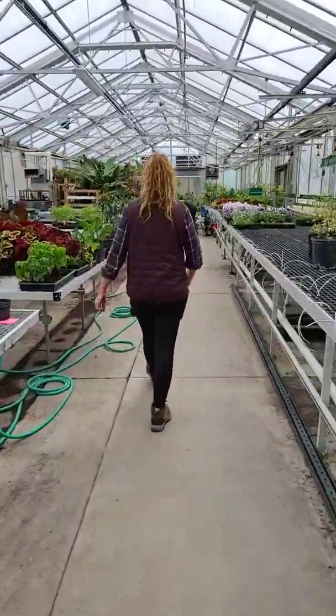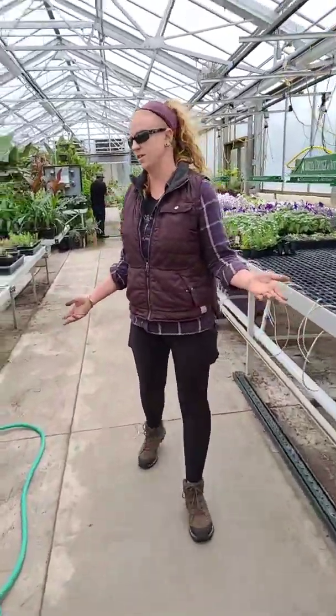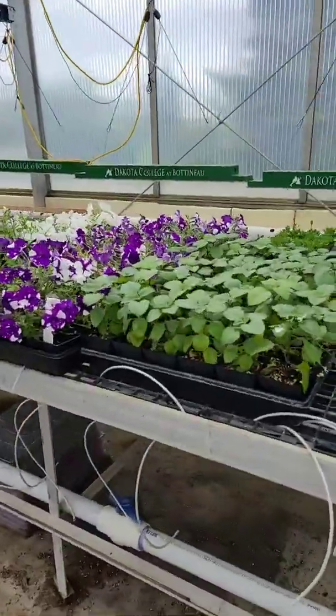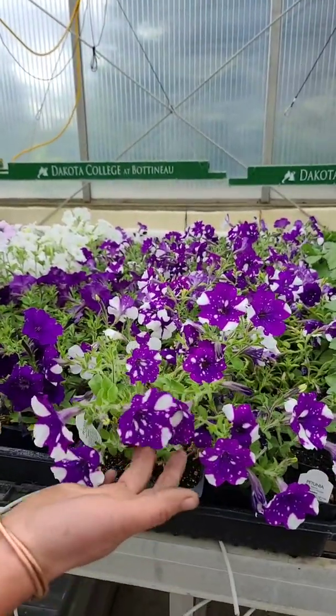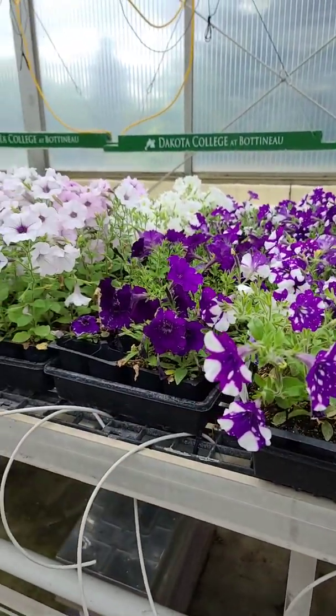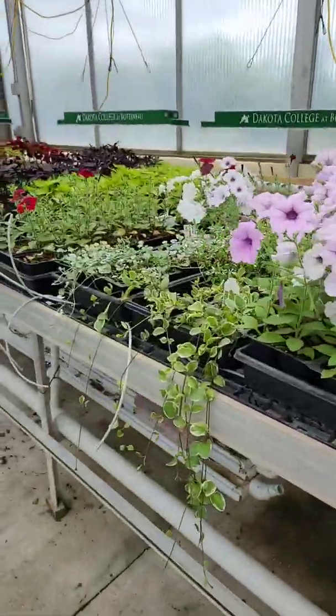Lots of great things growing in here, as you guys can see. We sold a lot of plants this year. It was really jam-packed. We've been planting like crazy on campus. Next week we're going to start in the gardens. These are some of the plants that are going to go in our planters downtown around Botno. We also do those in addition to the landscaping on campus. Botno school colors.